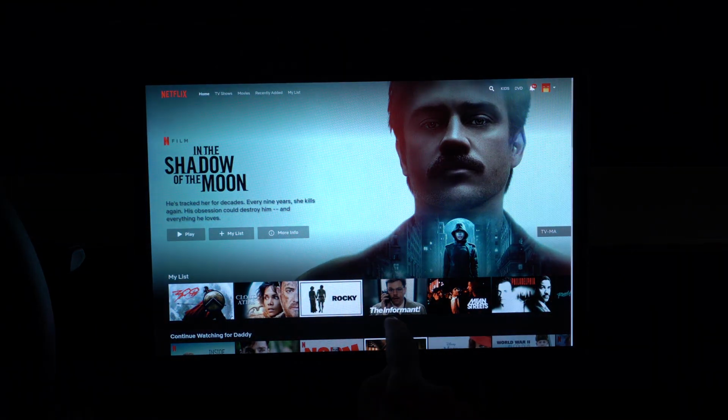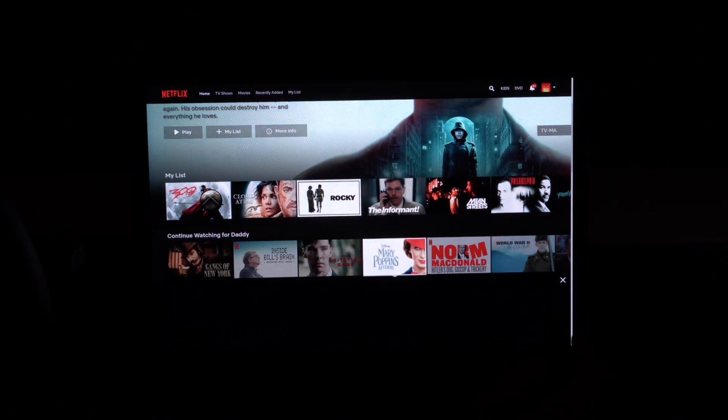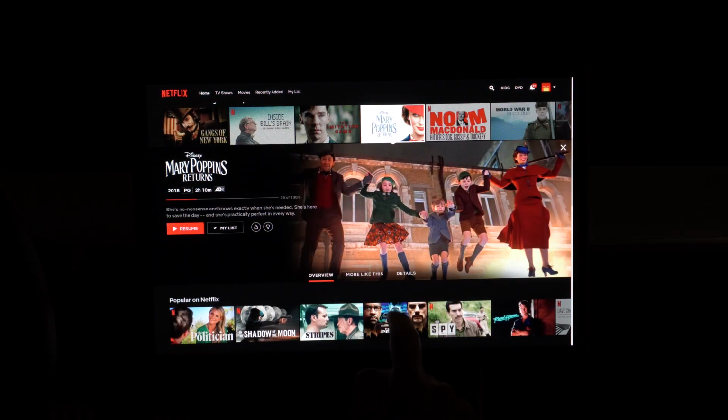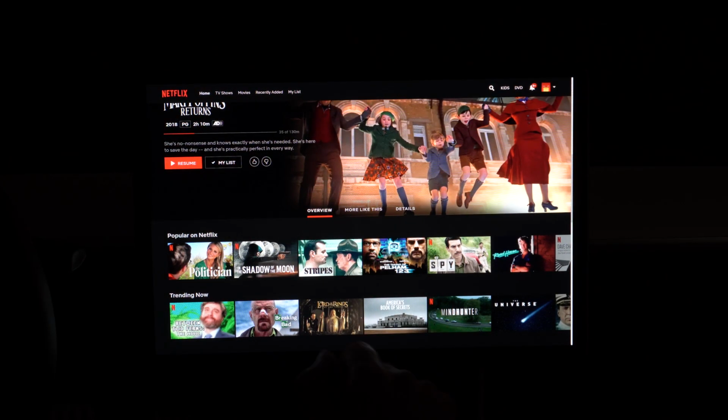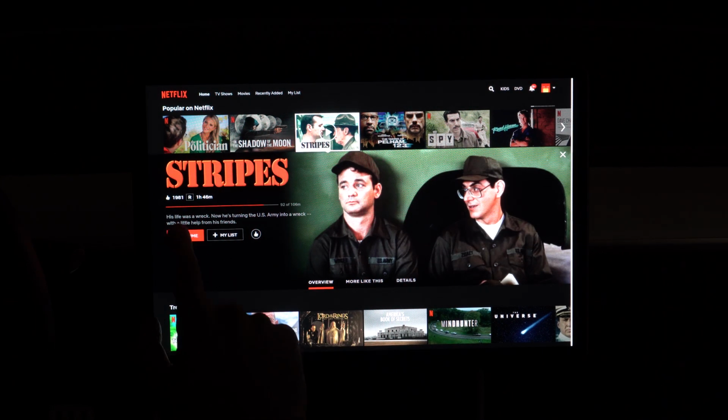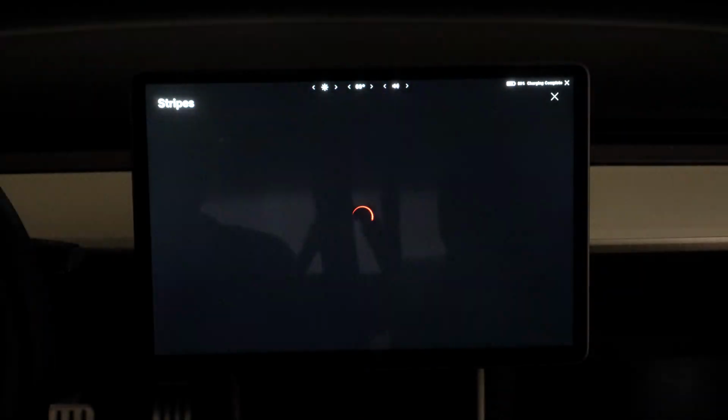Let's go back here and pick another movie, something else maybe that I was watching. Something that's not super stylized. I was watching Mary Poppins, but that's of course going to have bright colors. Let's look at, here's a classic 80s movie I was watching the other day, Stripes. Let's resume that because that's going to have very normal sort of colors.